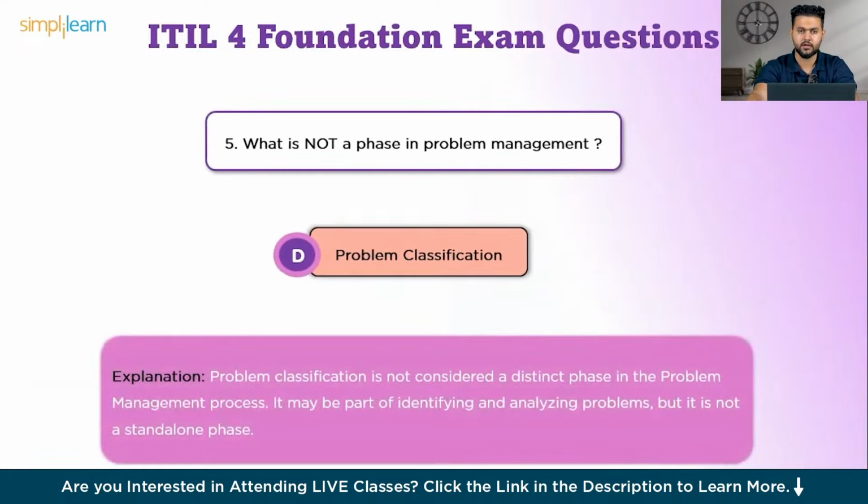So why? Problem management typically involves the following phases. Problem identification, that is detecting and logging problems to prevent future incidents. Then problem control, analyzing problems to identify root cause and prioritize resolution efforts. Then error control, that is managing known errors and implementing permanent solutions to prevent recurrence. Problem classification is not considered a distinct phase in the problem management process.